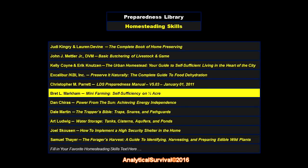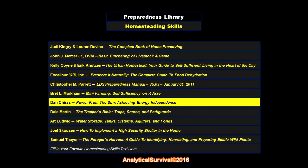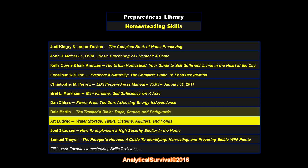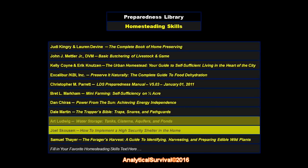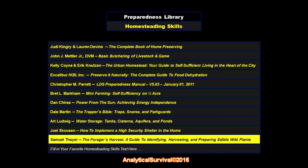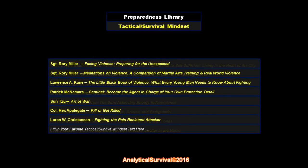Mini Farming, Self-Sufficiency on a Quarter Acre. Power from the Sun, Achieving Energy Independence. The Trapper's Bible. Water Storage. How to Implement a High Security Shelter in the Home. And The Forager's Harvest. Under the category of Tactical Survival Mindset, we have these authors and titles.